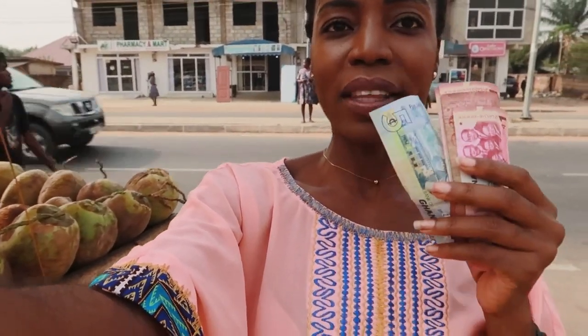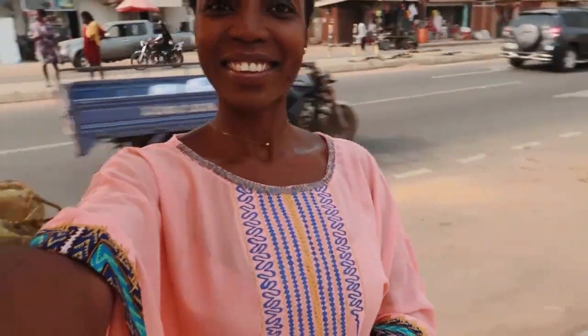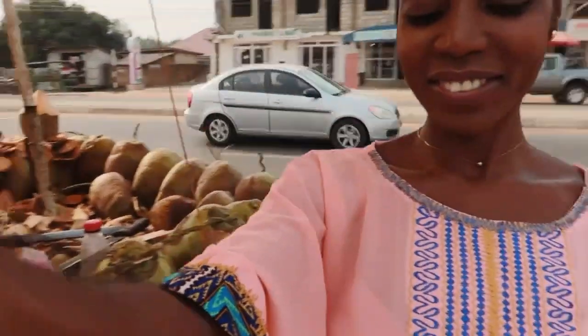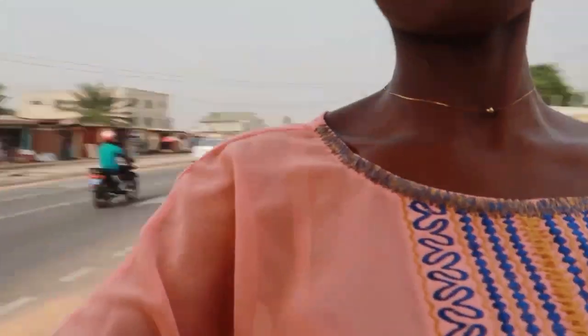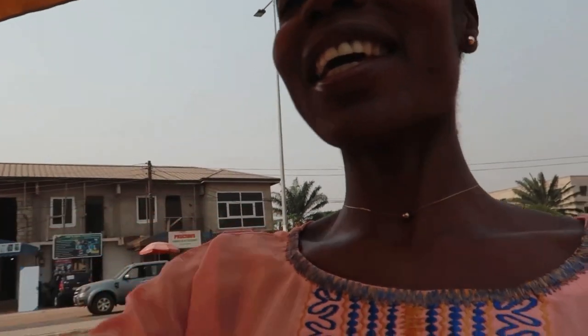Pretty, so beautiful. So I think, and this is Ghanaian money, I think my coconut is either 2 Cedis 50 or 3 Cedis. It depends on what. Okay, how much? Okay. Sorry, can't give you money with my left hand.